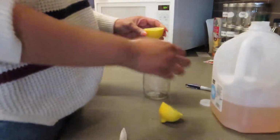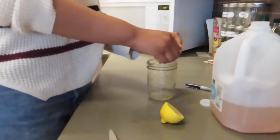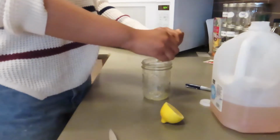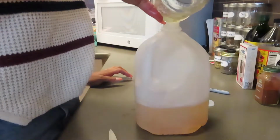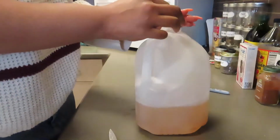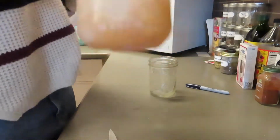And here I'm rolling out my lemon. I had a coworker that I used to roll out her fruit, and she said it made it juicier. So I just have this habit of rolling out my fruit now, especially lemons and citrusy fruit. So I'm going to go ahead and put that in there, and then once I have all the ingredients mixed in the water, I shake it up to make sure everything is mixed together really good.